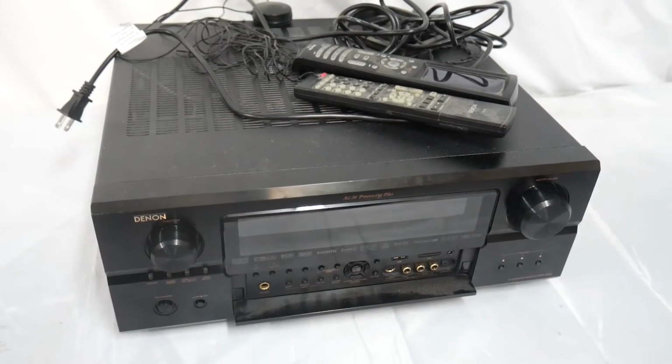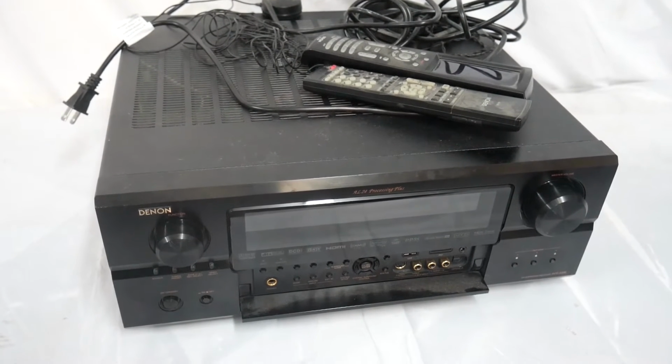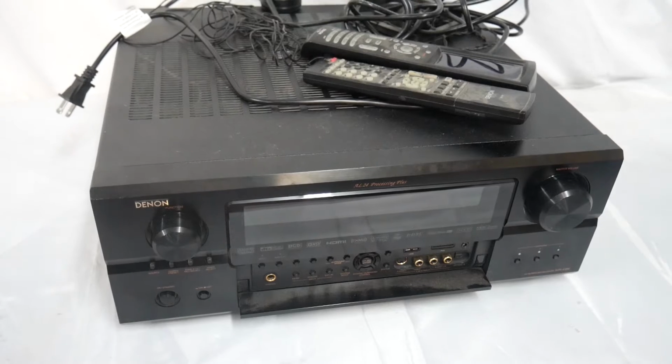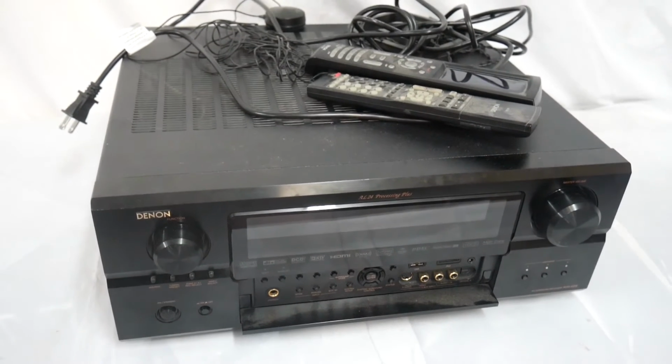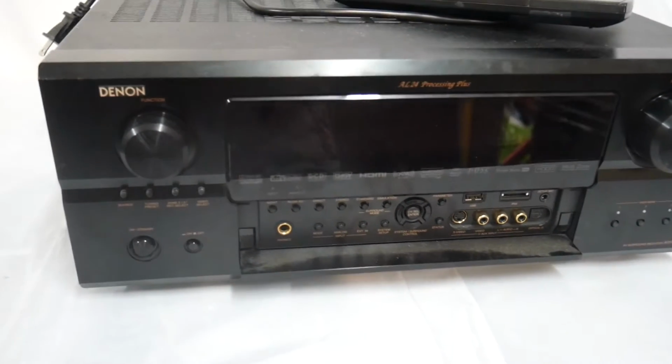Okay, next is this Denon receiver. I buy receivers when I can get them at the right price. They always sell good. So sometimes they don't bring a lot of money, $40 or something retail, but sometimes they can bring good money. It just depends how good they are. This one turned out to be good.